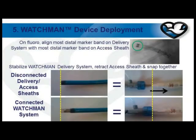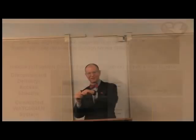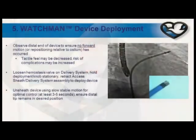Then we select the device, and this is what it looks like inside the delivery system. One of the important things for this whole deal is that once you line up the tip of the delivery system with the tip of the sheath, you never want to push the delivery system out, because that could cause a perforation. So you unsheath the device, you pull the sheath over the delivery system. You never want to advance it. And this gives you what the tip looks like when it comes out of the sheath here. If you push that, you can cause some problems. So no forward motion.